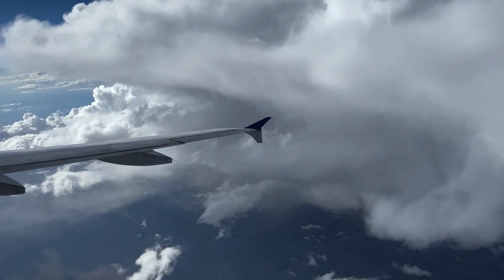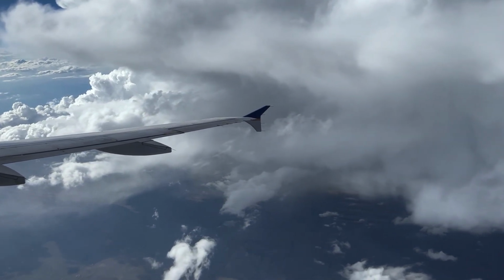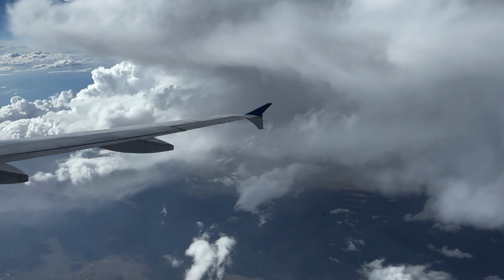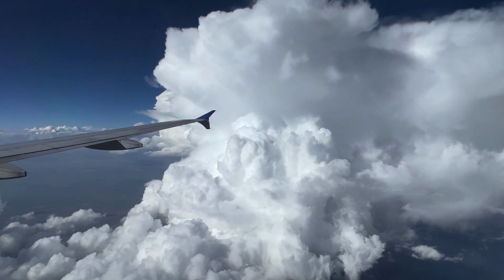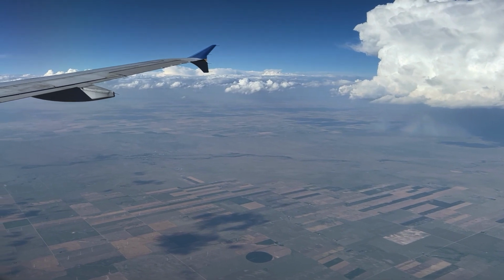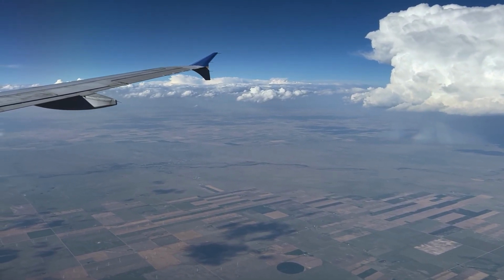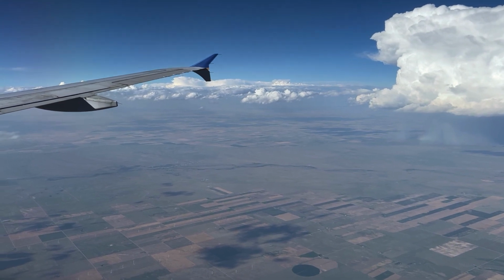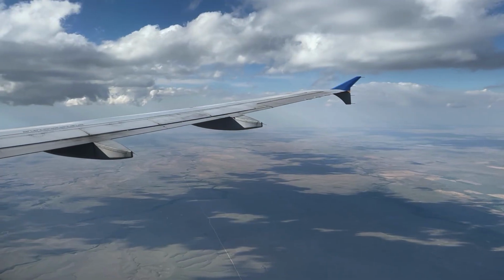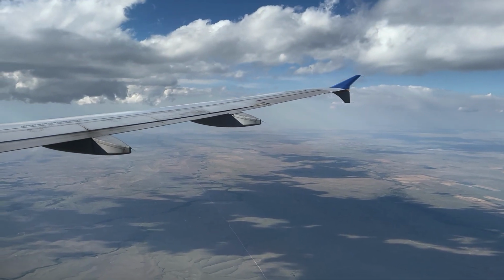There are also some weather cells in the area, and we make slight adjustments to avoid any rough rides under the control of ATC. Approaching the Denver International Airport from this direction gives you no indication that you'll be landing in such a major airport servicing a major city. We're flying over the high plains. This is an area that's often overlooked when it comes to the Denver area. Denver is more known as being a gateway to the Rockies. For us today, it's just flat land.